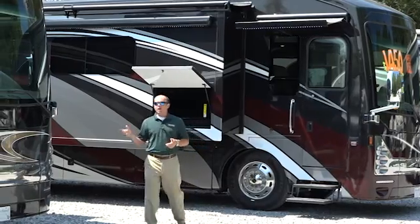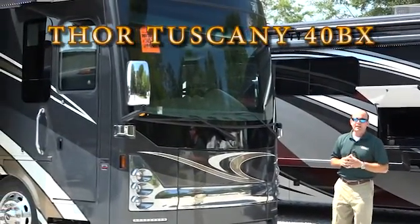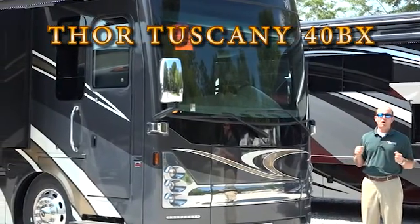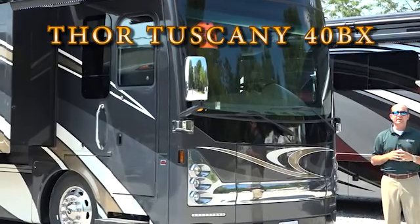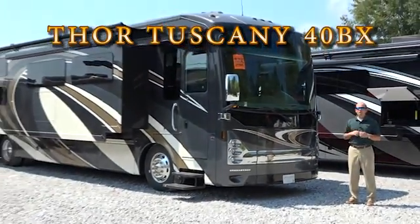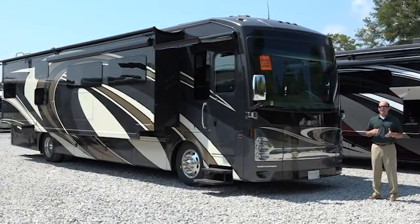The third one we're going to talk about today is the 40BX. This is a bunkhouse floor plan. The real cool feature on this, and I'm going to get one of the guys whenever they do the walkthrough to run the slide out rooms in, is that you can walk around in this motorhome with the slide outs in. And in towables, that's not a big deal because when you're going down the road and your slide outs are in, not a big deal.